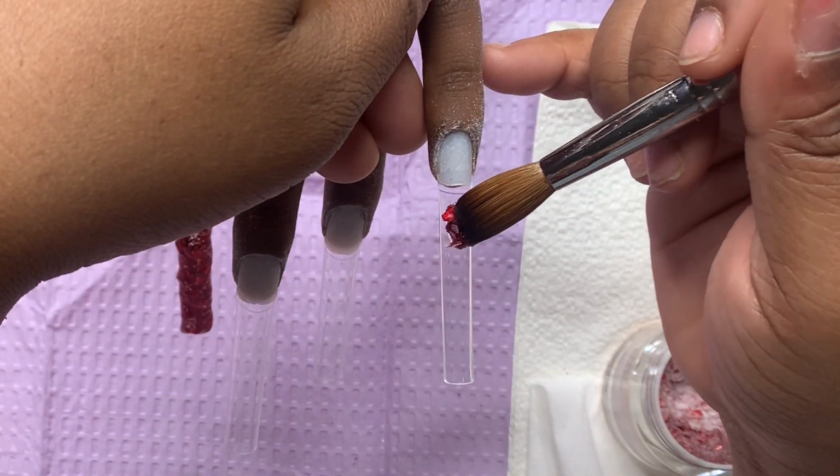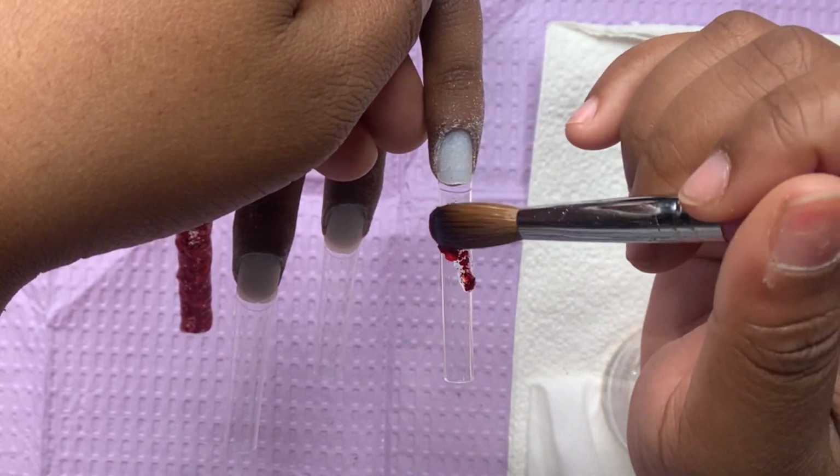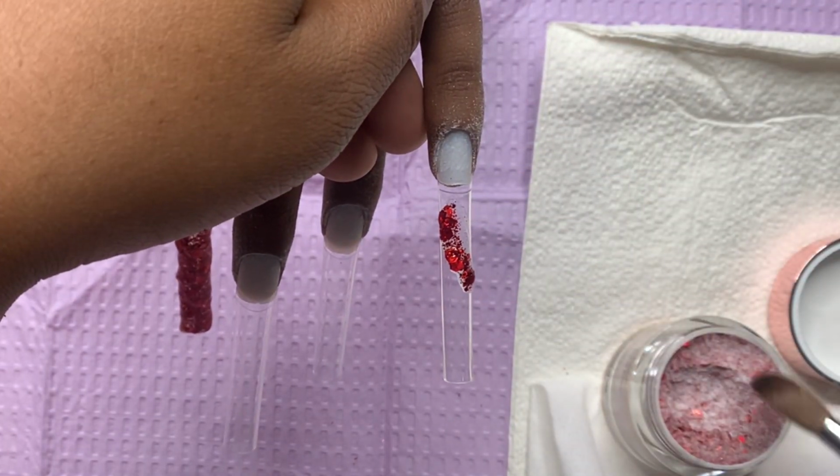So at this point, we're just going to go in on the pinky. We're doing a zigzag type of motion. We don't want the entire nail to be glitter. We just want hints of glitter for this one.